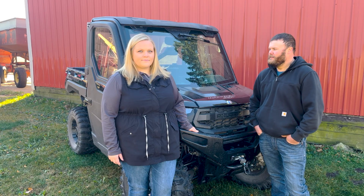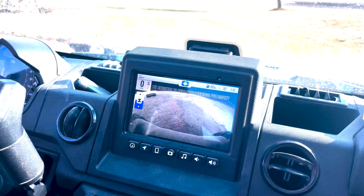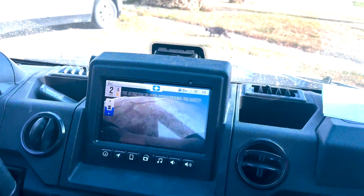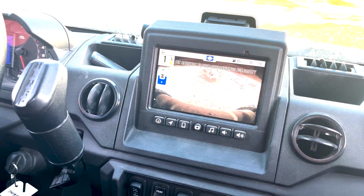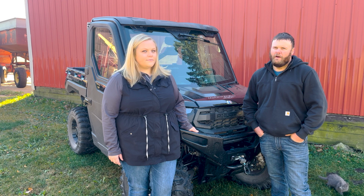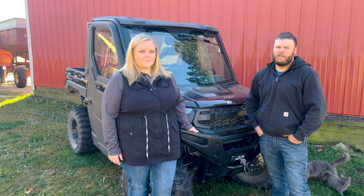Going to the back of the machine, this Ranger does have a backup camera. The camera is pointed more towards the ground, which does give you a somewhat limited view in the cab on the screen, but being it is a smaller unit, it's really easy to see around. The primary use we used the backup camera for was to back up to trailers or implements, to be able to see the hitch to get backed up right on the first try.